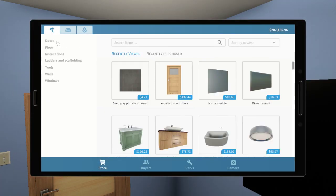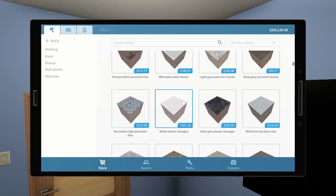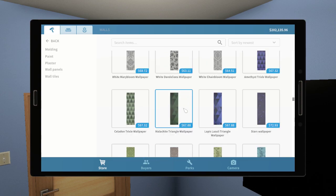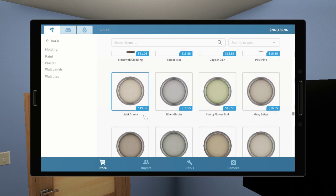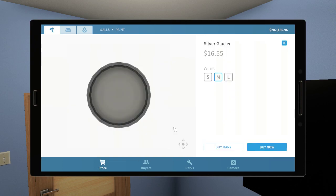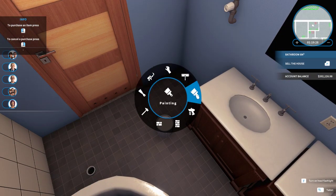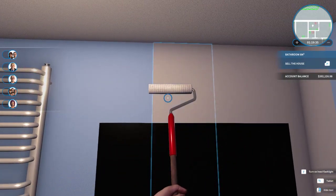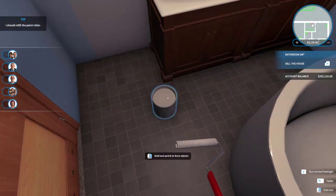Wall tile. Wall tile. Walls. Ooh, maybe we could put the wood in here or... Schnazzy. Weird wallpapers. That could go in there. Oh, we could stone wall it. Or you just paint it some forest mist. Silver glacier. Kind of like silver glacier. Let's give that a roll. Does not look like silver. It looks a different color altogether.